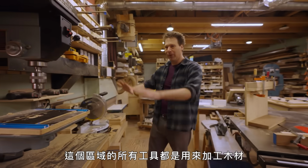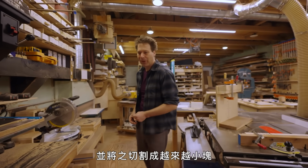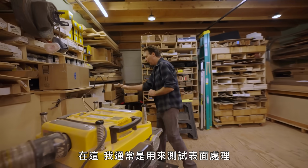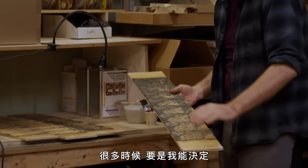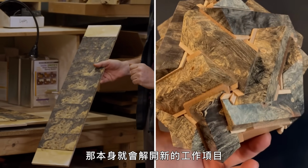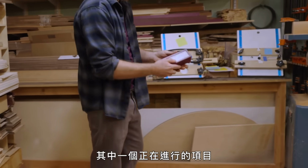All the tools over in this area are for processing the wood and breaking it down into smaller and smaller bits. Over here, I'm usually testing out finishes. A lot of times, if I can determine a finish for a particular kind of wood, it will unlock a project in itself. Moving over here, we have one of the current projects underway.